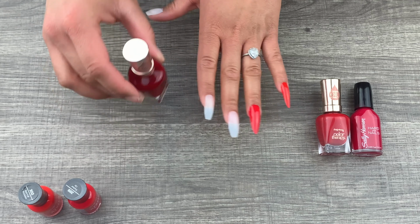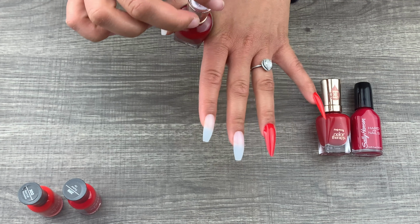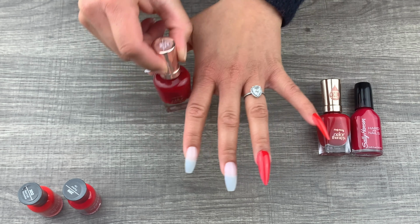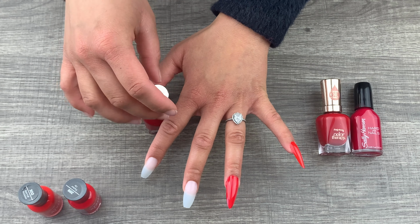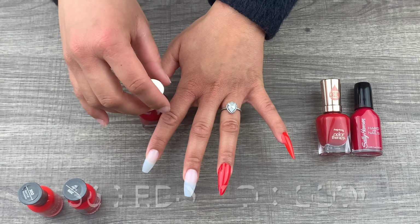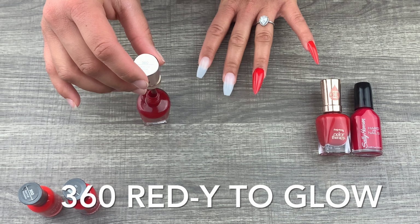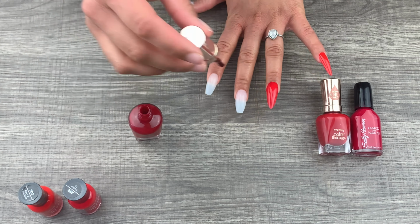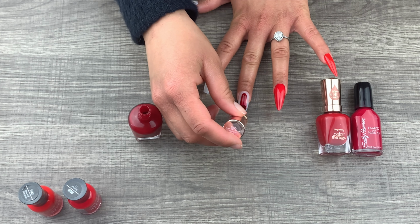All right, now this one, what I like about this collection is that it has the argan oil. And honestly, you don't even have to use a shine, it already leaves a shine on the nails. So that's what I love. Look how dark that is.